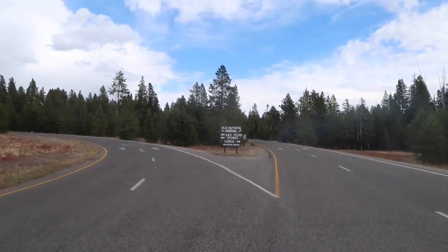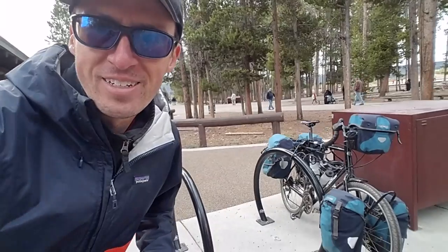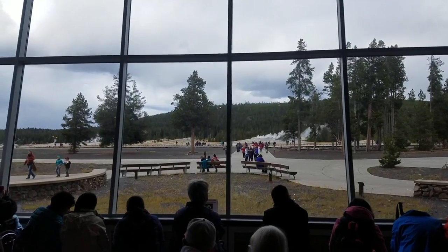Alright, I'm approaching the turnoff to Old Faithful, probably Yellowstone's most famous geyser. I've locked my bicycle up here at the Yellowstone Art Center or something? Art and Photography Center? I didn't purchase it, but I just read it and returned it.